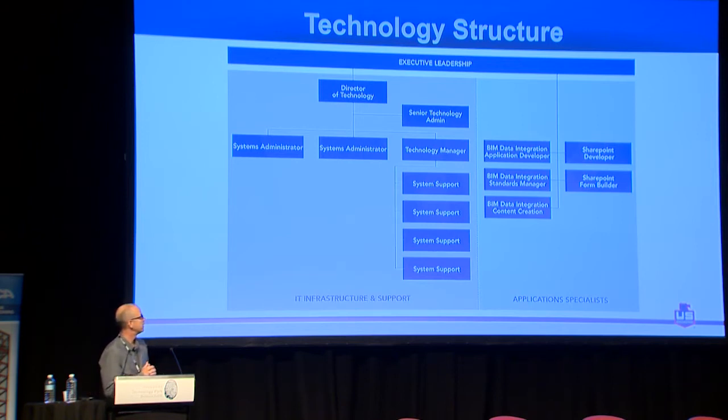I can tell you that 5 years ago, this would have looked like 2 people on the left and 1 person on the right. So when you talk about how fast things change, that's how fast things change.